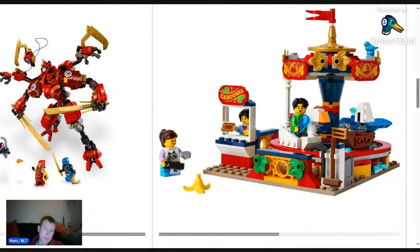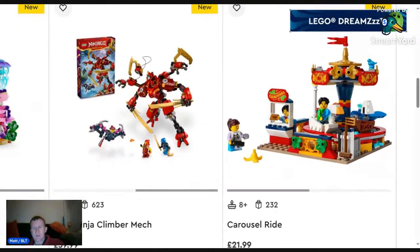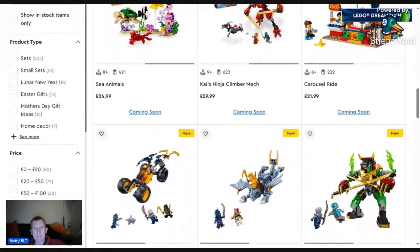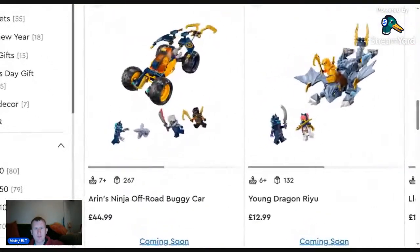I still might get this one, but I don't need to put it in my downtown Ninjago area anymore. Oh, it hurts. It hurts. $21.99 for the carousel ride. Now, on to the next one, the off-road buggy.